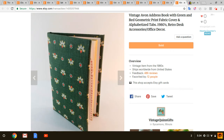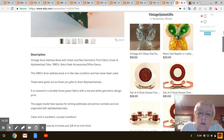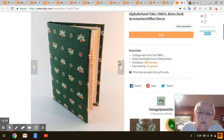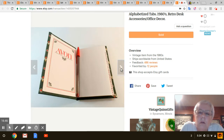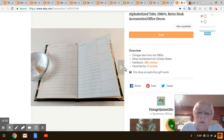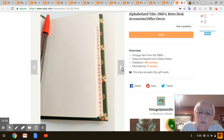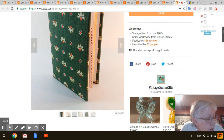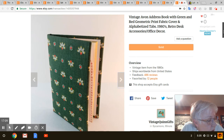And then next, this is an Avon address book. These were giveaways from Avon to their representatives. And it's covered in a fabric. It's got the divider tabs. It was complete. It was like new. It wasn't written in or anything, and just had place for address and phone. And I got that at the country store, thrift store, for 25 cents or 50 cents. I listed that on March 13th, and that sold for 15. So that was it on Etsy. Like I said, not horrible, but not great.